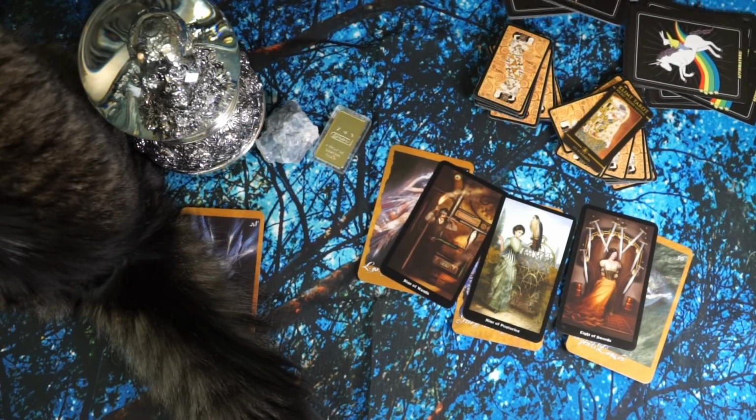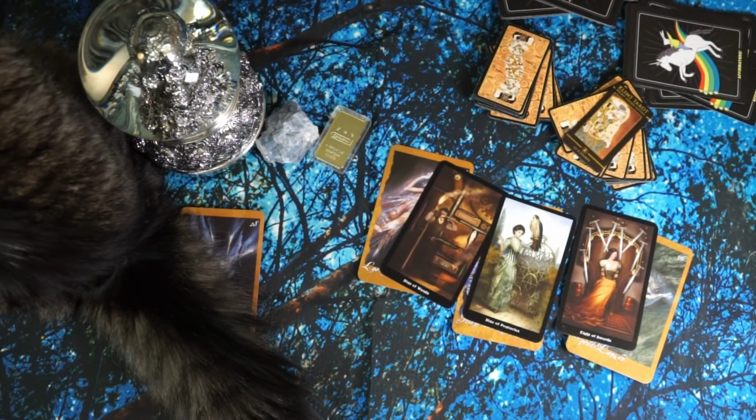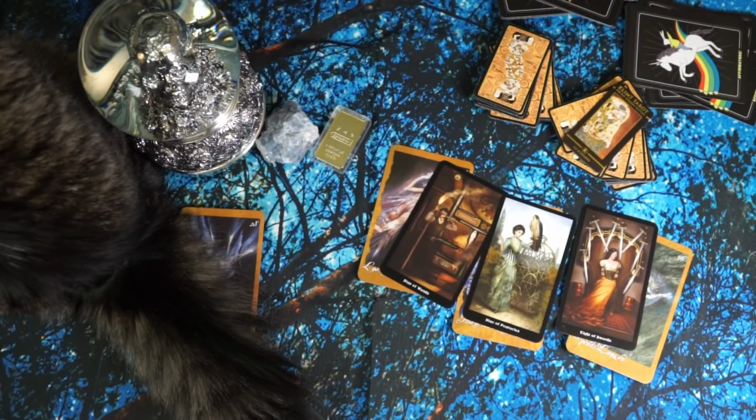And that's beautiful. Let's get your happy card here. Yay, the affirminators. Yours is confidence. This is so beautiful, you guys. I want you to listen to this because I laughed so hard when I read this.